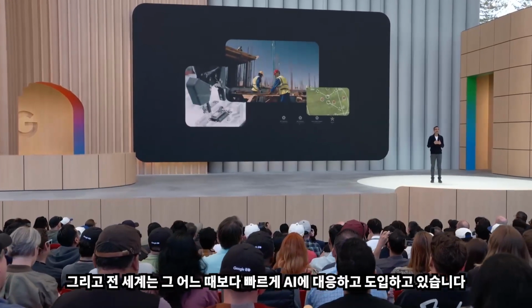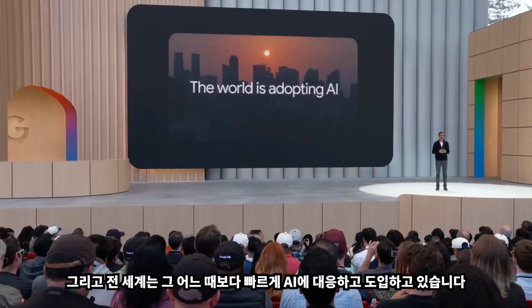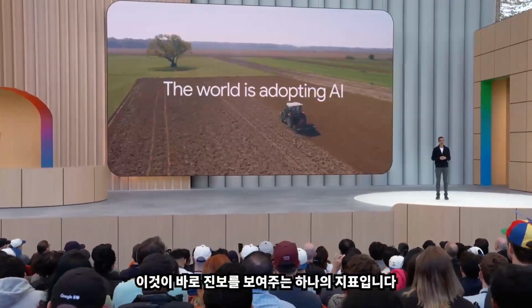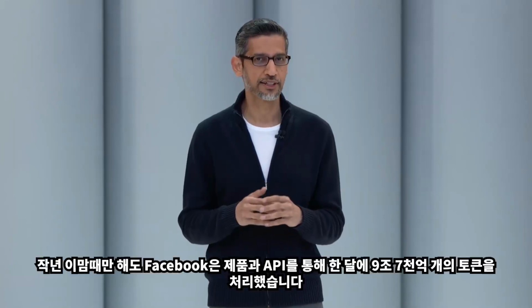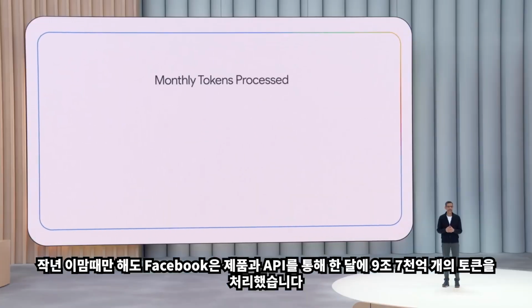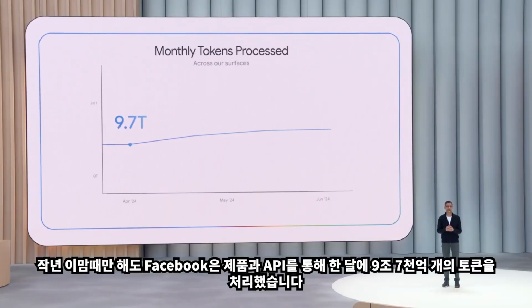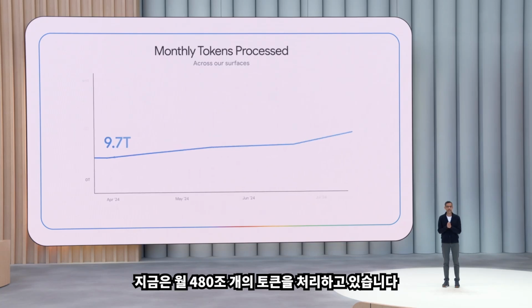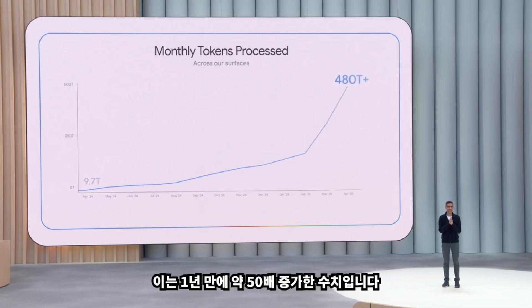And the world is responding and adopting AI faster than ever before. As one marker of progress, this time last year, we were processing 9.7 trillion tokens a month across our products and APIs. Now, we are processing 480 trillion monthly tokens. That's about a 50x increase in just a year.